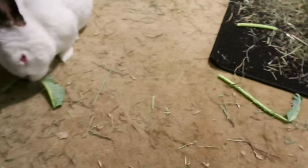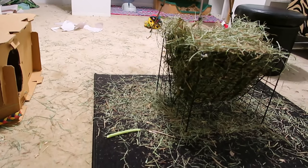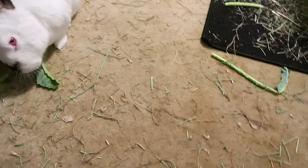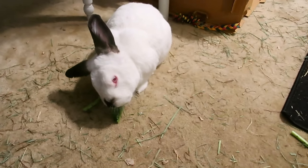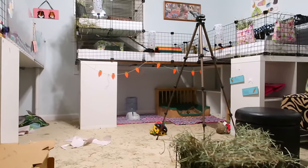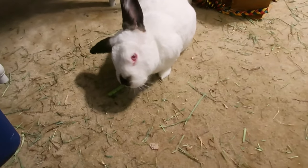Look at this mess you guys made with the hay. In case you guys are curious, this room was fully cleaned and vacuumed on Saturday, and it's Tuesday. And this is what happens. Also, our hay bin's right here, so that's why there's so much hay in this spot, because it gets dropped on the ground when I give hay to everybody else in this room, because I have to carry it over to all of these cages. But it's all right. It's just hay. The bunnies eat it off the floor. I'll vacuum tomorrow.